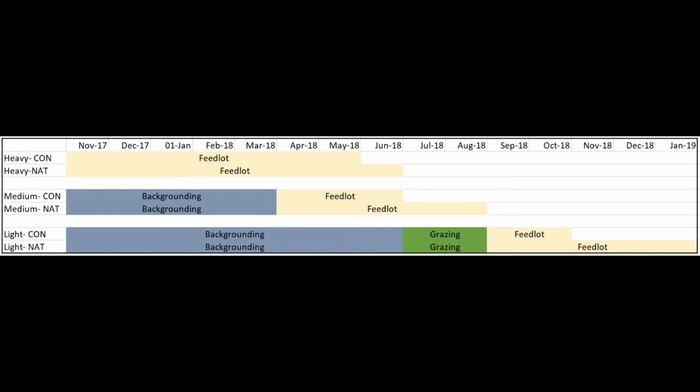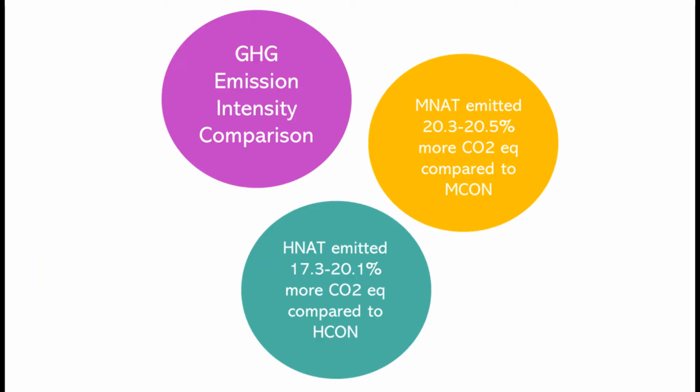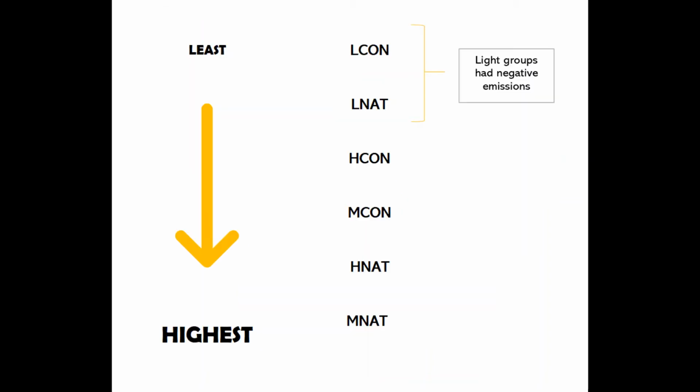After this, we used HOLOS in order to determine what exactly the greenhouse gas emission differences were. When comparing the natural and conventional groups of heavy and medium feeding strategies, we found about a 20% reduction of greenhouse gas emissions in the conventional group compared to natural. Ranking feeding strategies from least to highest emissions, our light conventional and natural actually had negative emissions due to carbon sequestration during the grazing period, followed by the rest, which are heavily influenced by days on feed.